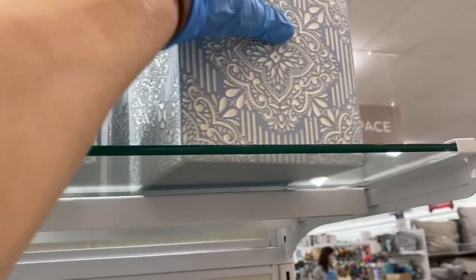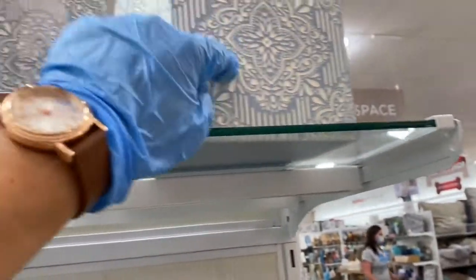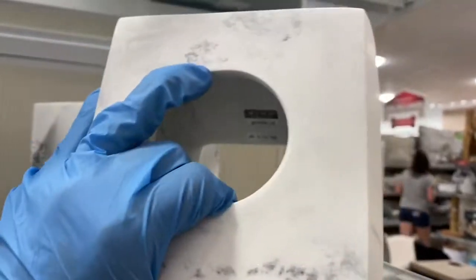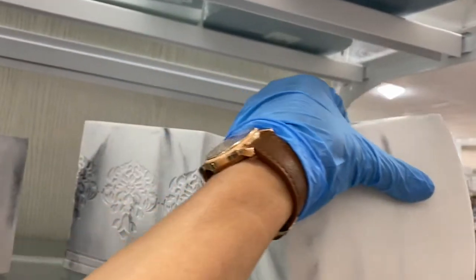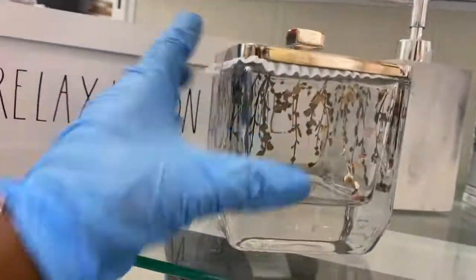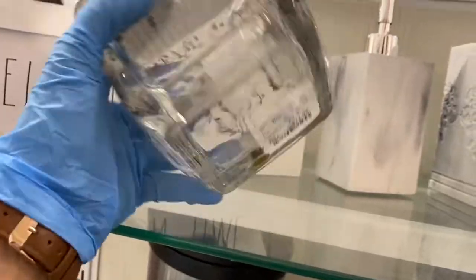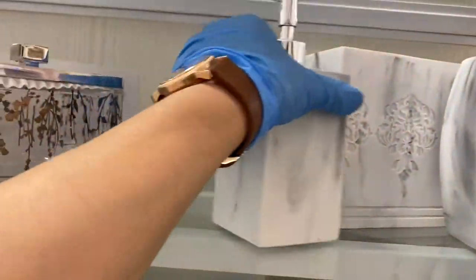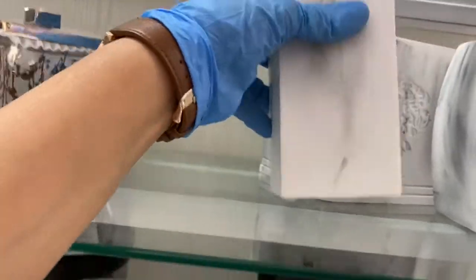And then here's the bigger one, and I think that's the tissue holder. So this one is faux marble. So the faux marble, I love the faux marble. That one's $14.99. And then here's the tissue holder. This is really pretty, guys. Look at that. That's heavy. That's $12.99. So here's the marble dispenser that goes with that set for $9.99.